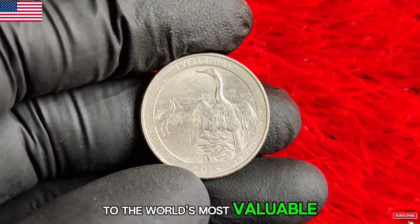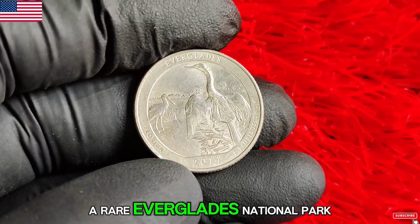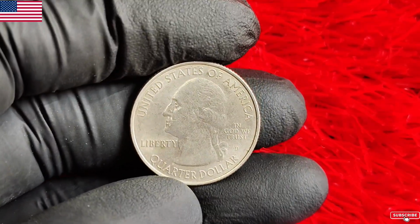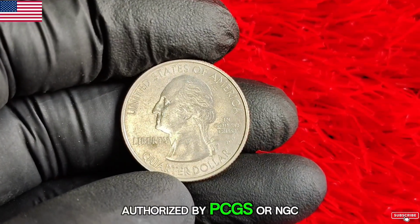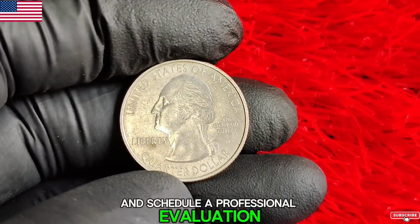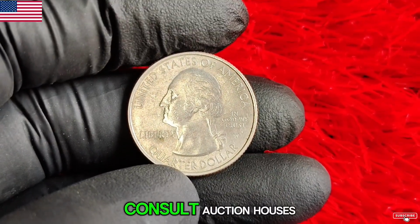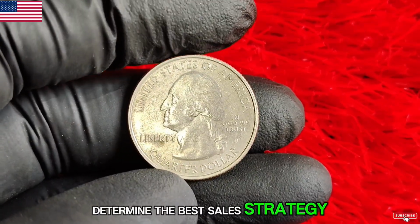So, what should you do if you think you found a rare Everglades National Park quarter? First, handle the coin carefully. Wear gloves and avoid touching the surfaces. Next, research local coin dealers authorized by PCGS or NGC, and schedule a professional evaluation. Do not clean or alter the coin, as this can drastically reduce its value. Once graded, consult auction houses or trusted numismatic brokers to determine the best sales strategy.